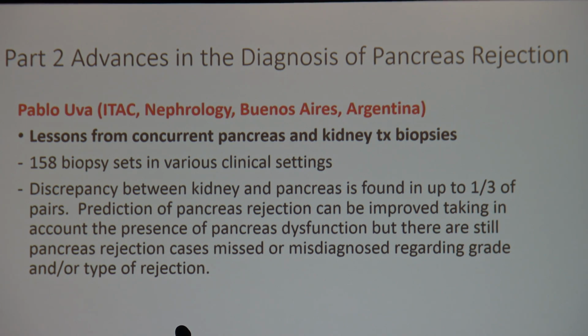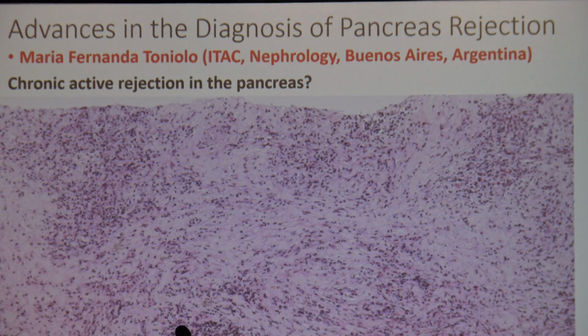The pathologist of this institute who works with Pablo is Maria Fernanda Toniolo, and she presented a good overview of the transition between acute and chronic rejection. And the last part of her presentation, she showed this picture that really highlights a situation where we have both an obvious chronic process where you see the fibrosis and the loss of the pancreas parenchyma, but we also see significant amounts of inflammation remaining in the remaining lobules.